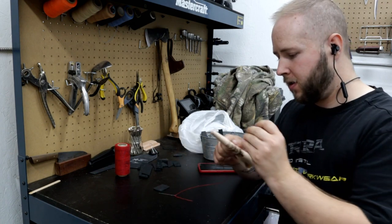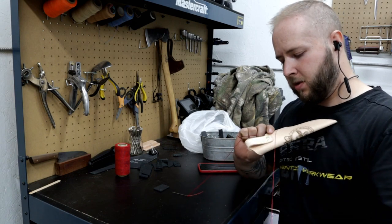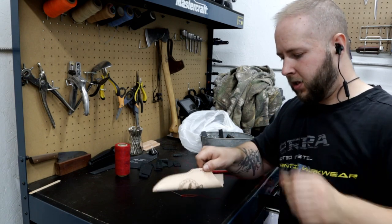Running a saddle stitch here. That's the standard. That's what I use on my leather sheaths.